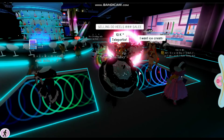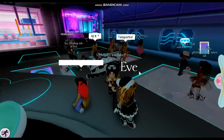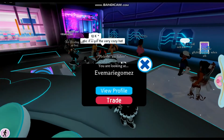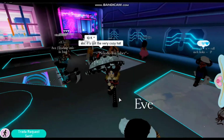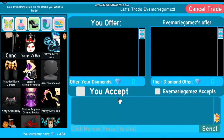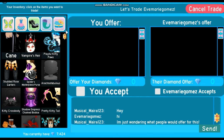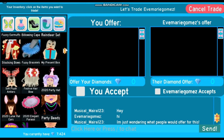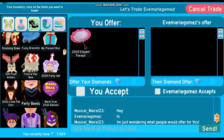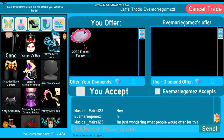Okay. So let's have a look at looks. Let's see what other people would offer. Trade Eve. Oh my gosh, her outfit is the cutest. That is so cute. Hey, just wondering what people would offer for this. Let me just put the parasol on. There we go. 2020 elegant parasol. I think after this we're gonna trade one more person, and that'll probably be the end of the video.